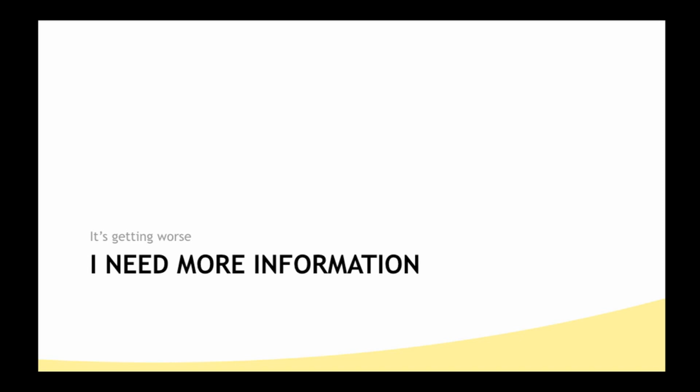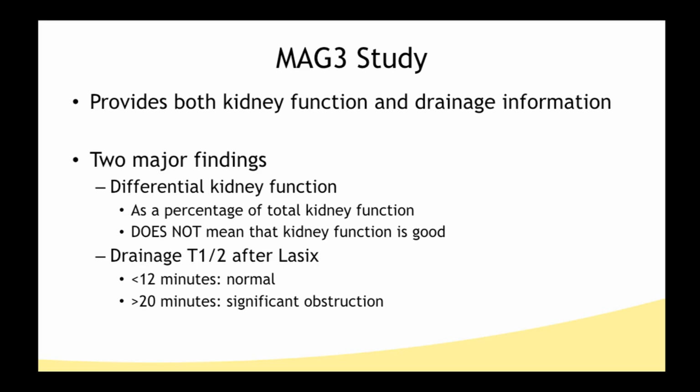It's not actually telling me anything functional. So I don't typically operate based on just the ultrasound. If I need more information about how an obstructed kidney is working, I'm going to get a MAG3 scan. A MAG3 scan is a nuclear medicine study that requires an IV. They put an IV in, they put a radio tracer in, and they can actually watch the kidneys take up the tracer into the kidney.